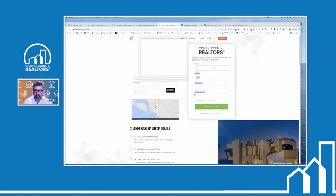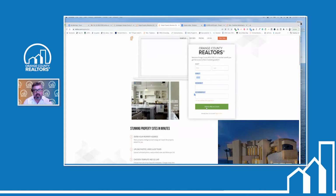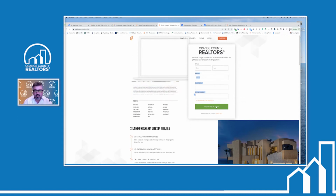Once you put that information in, simply click on create free account. Activate today your free account. Whether you have a listing or not, at least activate and claim your account.